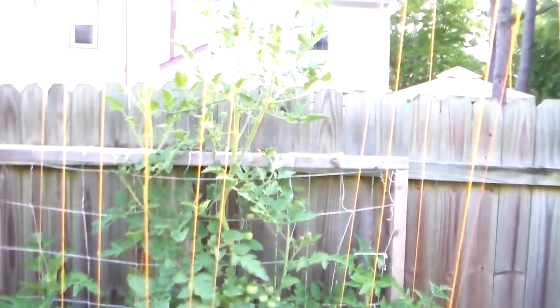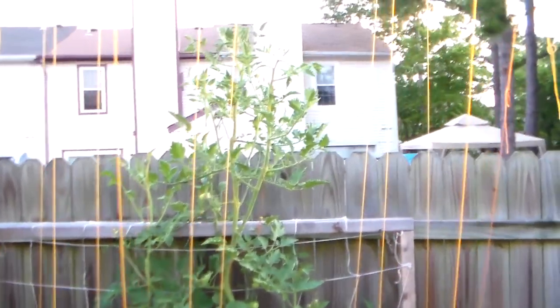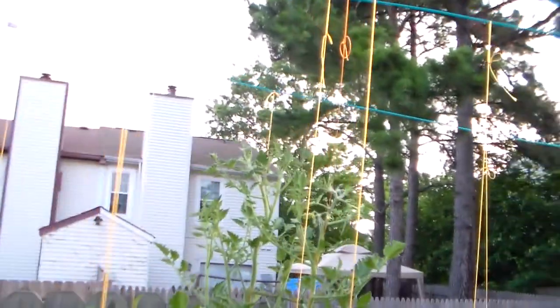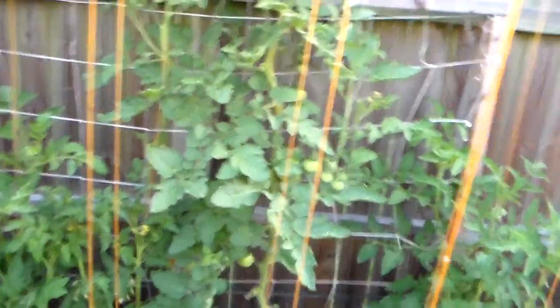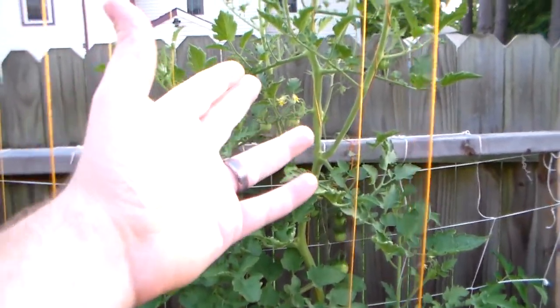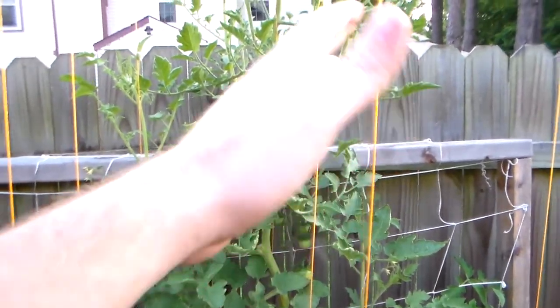One thing was when I did my update last week, my tomato plant was probably about 3 inches above the fence line, and now it is easily a foot above the fence line. It is almost up to my wire, and I started letting, instead of having just the center, because I kind of want to make one of these tomato trees that I've seen where it just consumes everything.